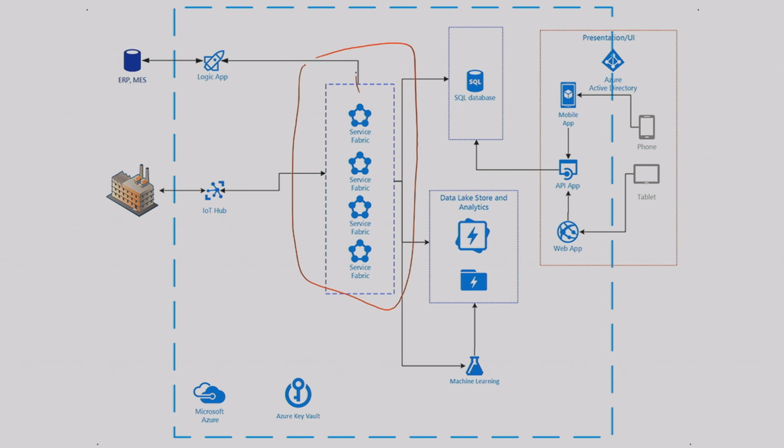Service Fabric does the integration also through Logic App into the MES system. And I can tell you, you're going to have BizTalk there or some other integration technology, might be Microsoft, might be whatever. There's just going to be lots of that. Then Service Fabric writes, in this case, at this customer, to a SQL database.